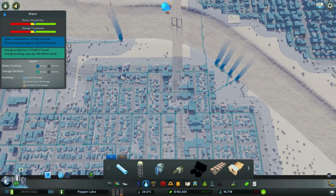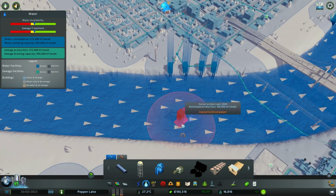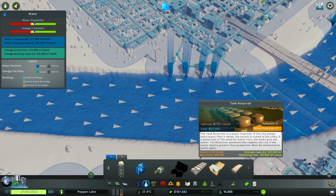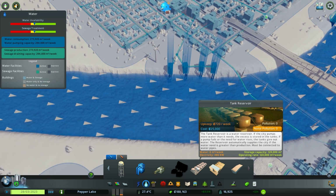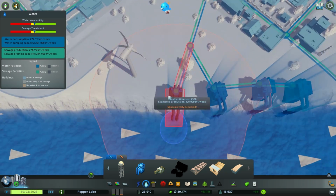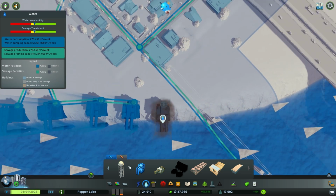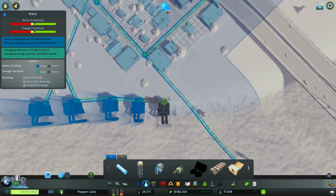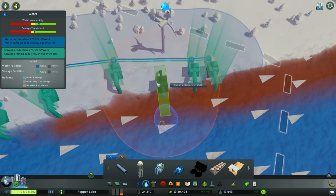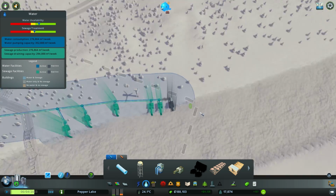Now let's have a little look at services. Water is definitely something we're going to want to look into. I also saw a comment explaining the tank reservoirs, and basically the explanation was that if your water pumps get destroyed in a disaster, the tank reservoirs will be there to make sure that people still have water whilst you are fixing the pumps or whatever. So that's actually a pretty good explanation. That makes a lot of sense, and I feel like a bit of a dum-dum for not figuring that one out, but there you go.